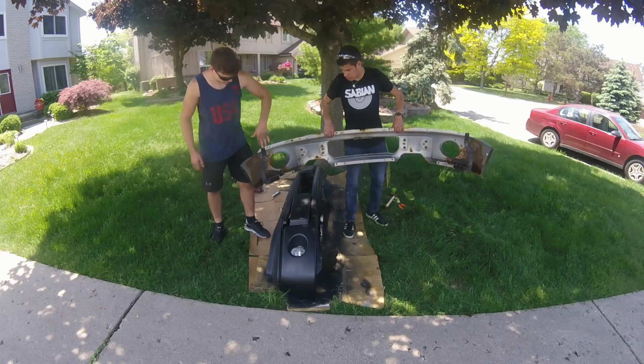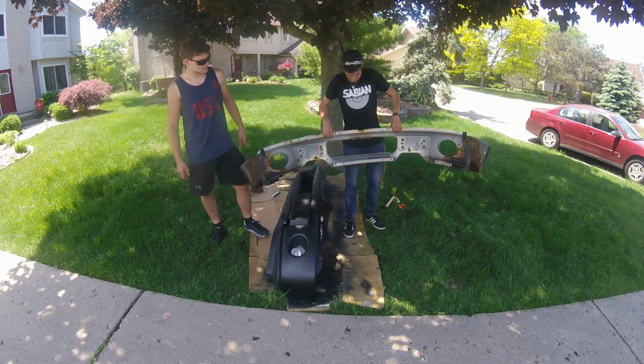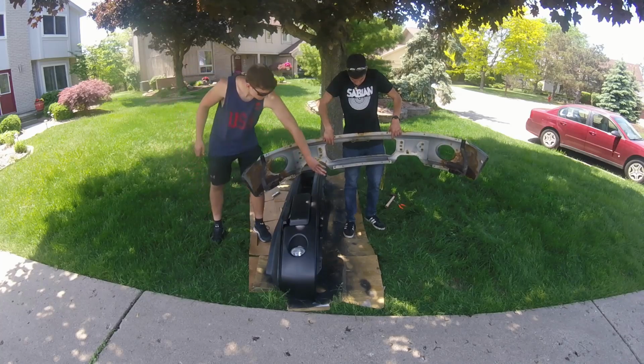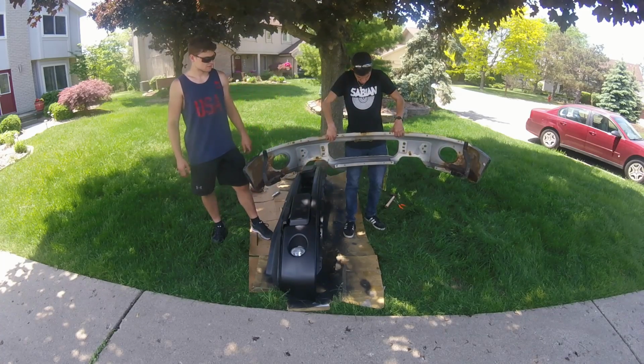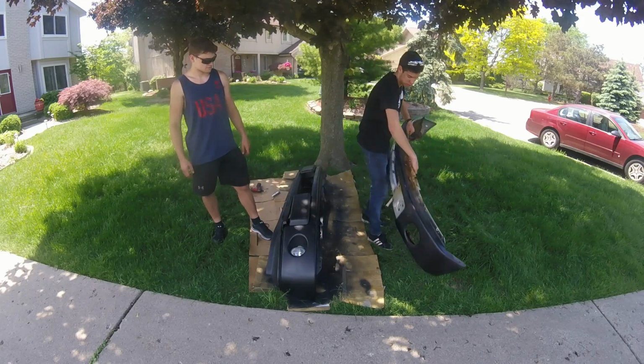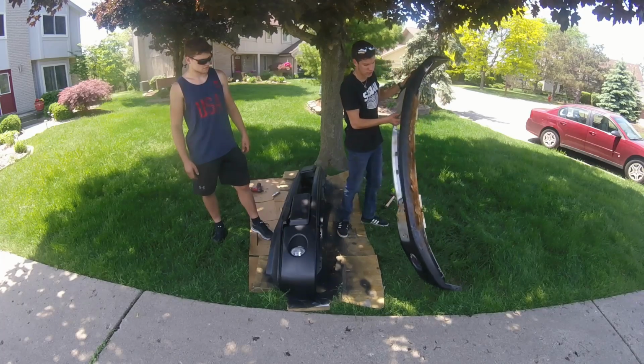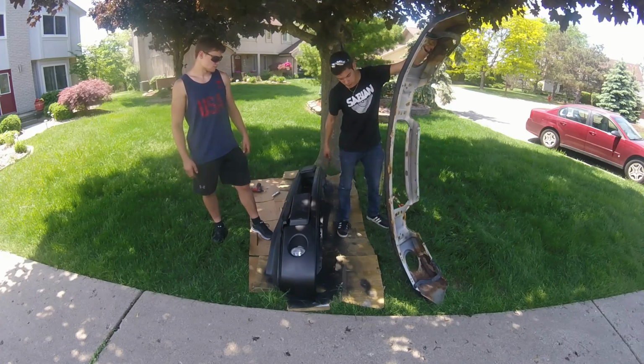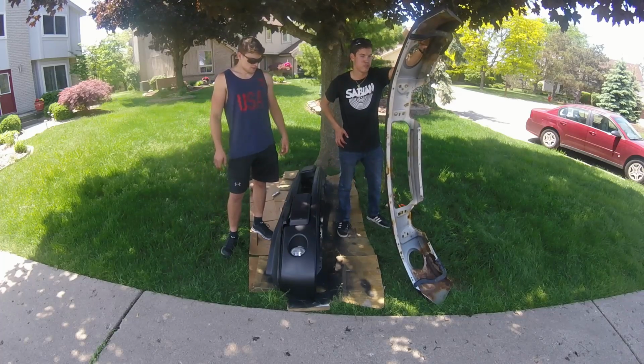But yeah, this bumper is completely done for. Like beyond done for. It is so rusty. You can see the bend right there where my finger is on both sides. And this is rusted, like the front of this right here. Underneath where this plastic piece is right here, it's completely rusted through. So, bye-bye bumper.